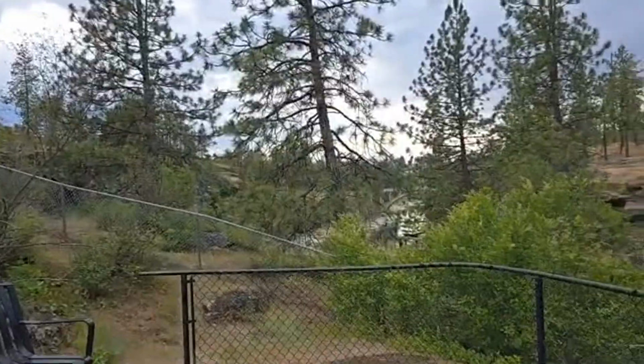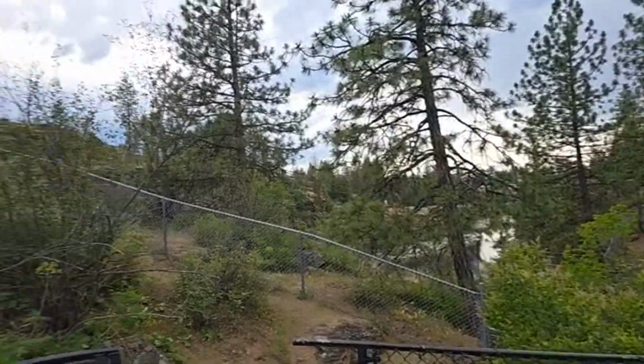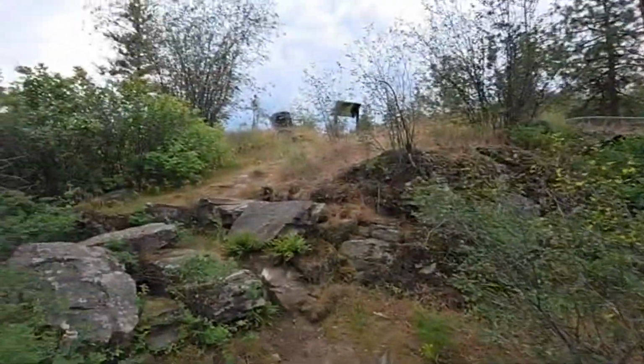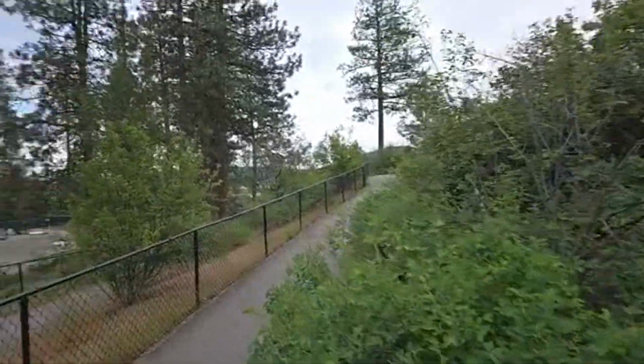You can see there's an old bridge that goes across down there. Can't really see it too great from this angle, but we'll have a view of it around when we get to the top.